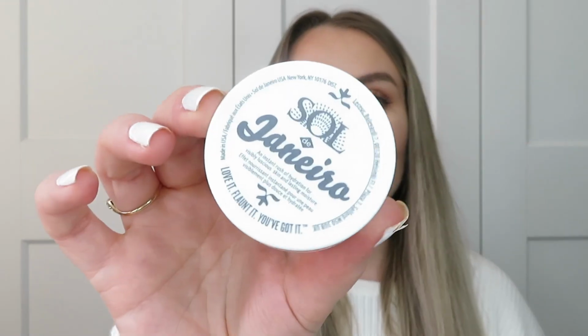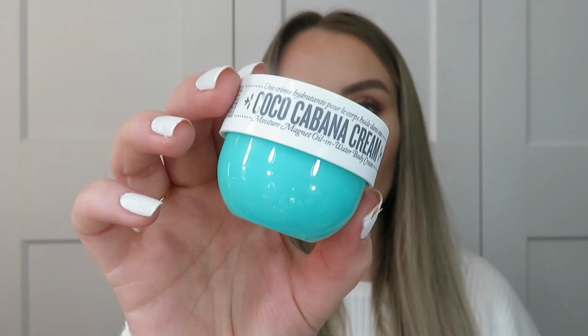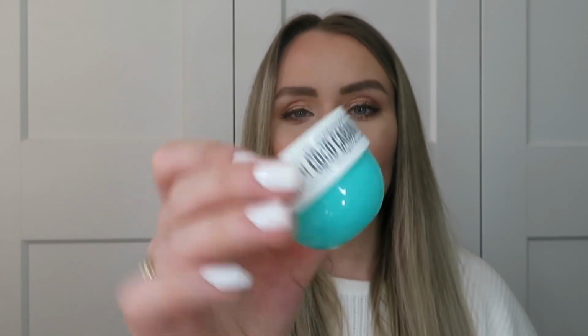So this is the Sol de Janeiro, the green one, the Coco Cabana cream. This was in the Feel Unique Advent Calendar. All gone. You only got a small sample. This only lasted me like 2 uses. It smells so good. It literally smells like coconuts and holidays, which is probably why I'm so obsessed with it.